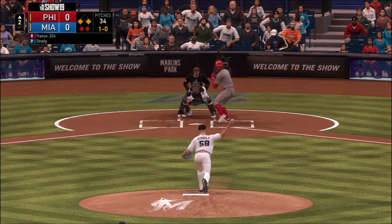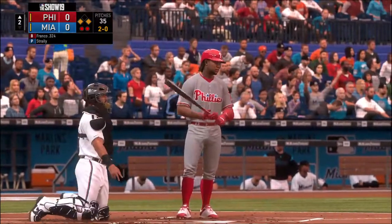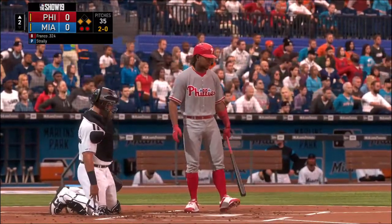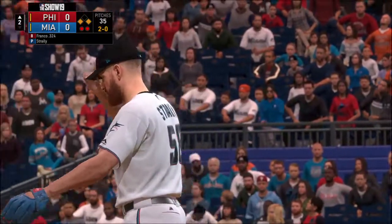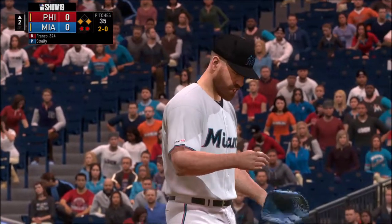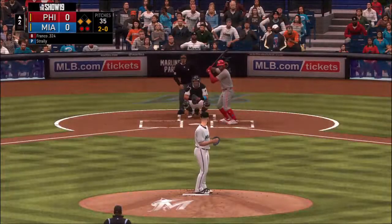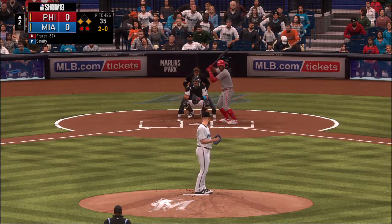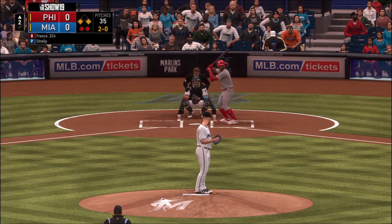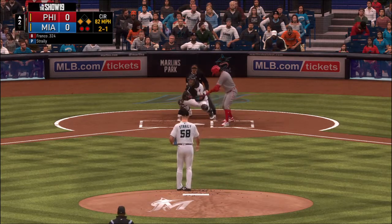Ready with the 1-0. Didn't miss by much there, but it's just a bit high. 2 balls, no strikes. Boy, he better get it back together here quick, because he's got 2 guys on already. He's starting to lose location of that strike zone. He's got to throw a strike right here. The 2-0. 2 balls and a strike.